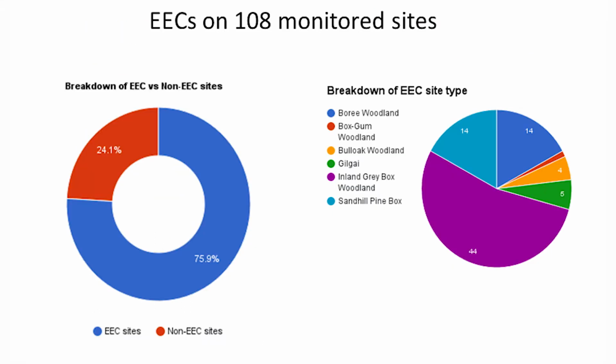So basically, I looked at 251 TSRs. You can probably gather it was a rapid assessment technique. Of those, 108 were selected for monitoring, and the chart that you see on your left gives a rundown on what TSRs contained endangered ecological communities. So the blue had 81, or 76%, of the sites that we monitored containing endangered ecological communities.